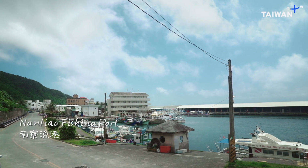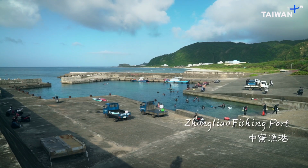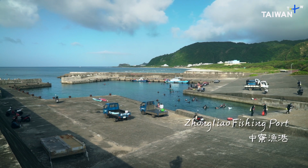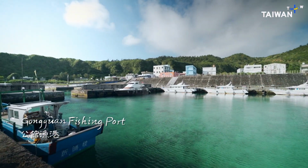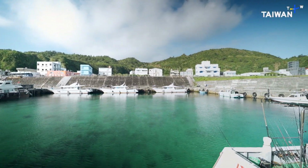Green Island has 4 fishing harbors altogether. There is Nanliao Yugang, which is the one we came in with originally, Zhongliu Yugang, which is the one with the lighthouse there. Then we have Gongguan Yugang, which is where we went fishing from and where you can also go diving. And then Wenqun Yugang, which is very tiny.